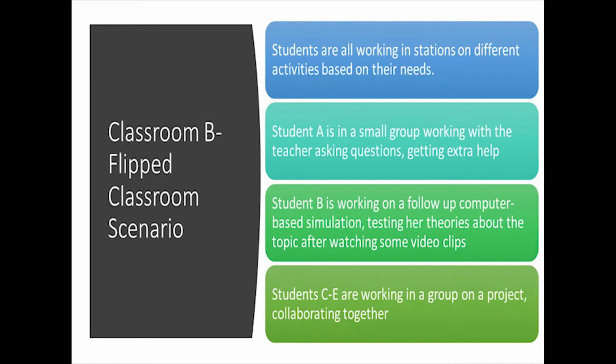This is just a sample, and of course the teacher would rotate through and different things could happen, but there's flexibility and there's support.